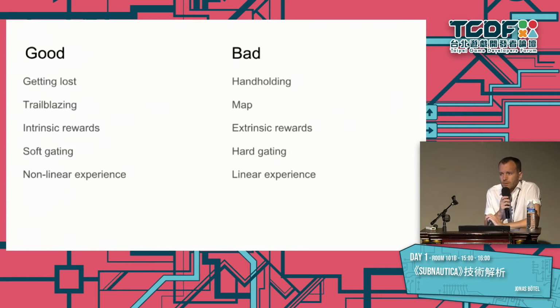We added lots of tools for marking where you were, beacons that you can put down to go there later, and we never gave you a map or anything pre-built. We didn't put any explicit rewards in there, only intrinsic rewards where you're just looking at the craft tree and you're like, oh yeah, that sounds good. That will enable me to do more, right?